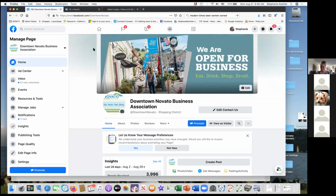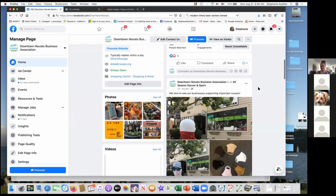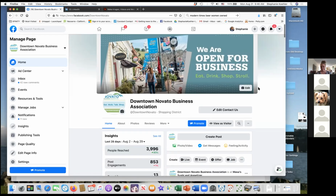And that's the computer page, not the tablet or a phone? Correct, this is the desktop version. Although it should look fairly similar. Phones are going to be different. I think a tablet looks similar.